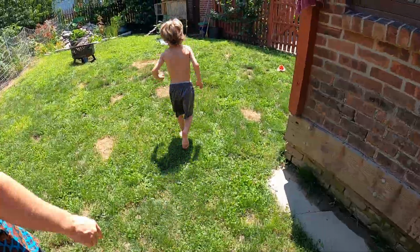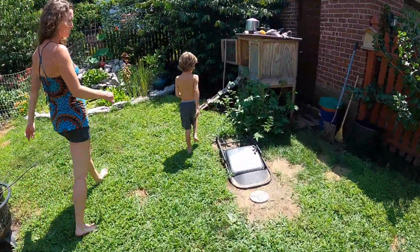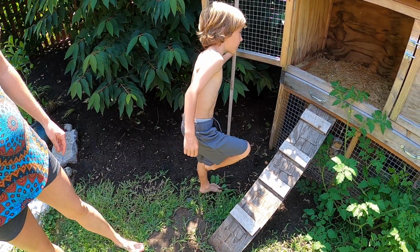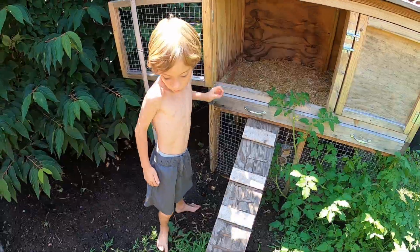Come on. So this is our coop, and of course a tomato plant is growing near it. And this is where we got our eggs. And we get them, but I already got mine. And no, M&M didn't lay hers yet.